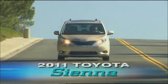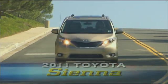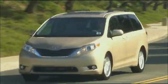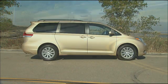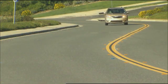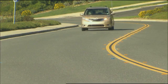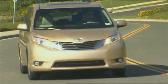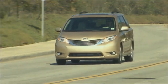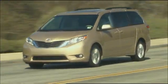The 2011 Toyota Sienna minivan starts off by standing its ground on size. Its 119.3-inch wheelbase is the same as its predecessor, but it is a few fractions of an inch wider and shorter overall, much of which can be attributed to its all-new styling, penned entirely at Toyota's Calty studio in Newport Beach, California.